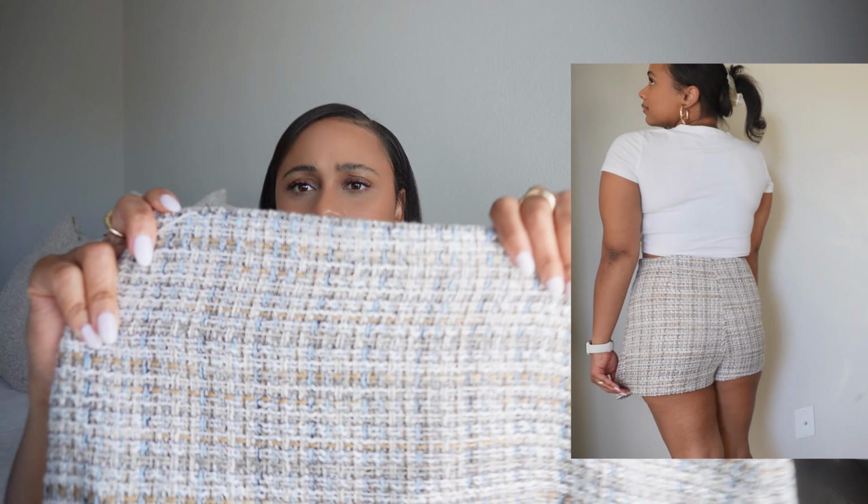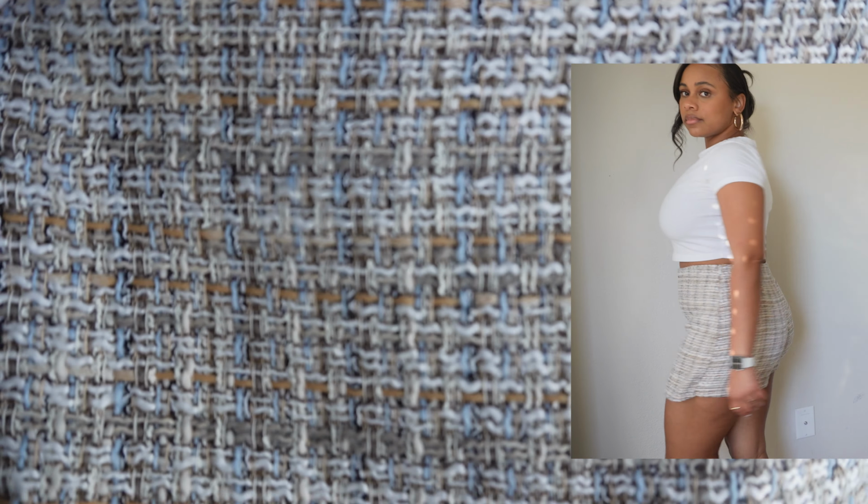It has these blue and brown and cream kind of colors in it. And I thought it was neutral, but still springy, wintry at the same time. You know, you feel my vibe? Yeah, so I just thought this was really cute. I picked up a sweater that I'm going to show you guys next that I plan on styling it with. But I just think that this would be really, really cute with a pair of cream knee-high boots, you know, like so cute.